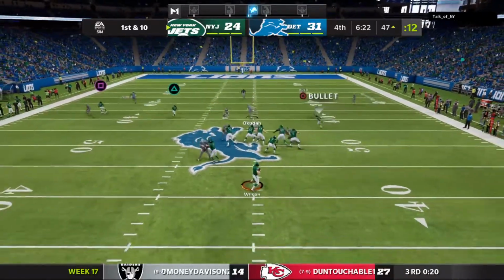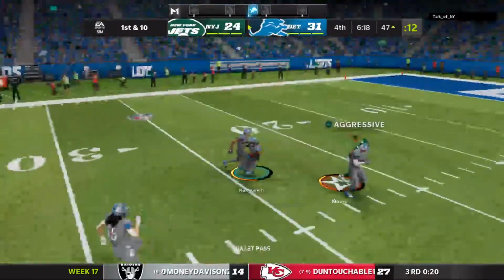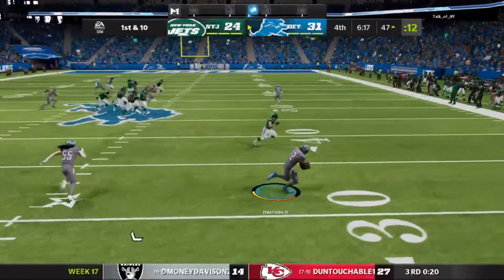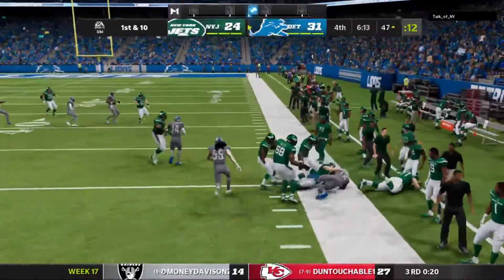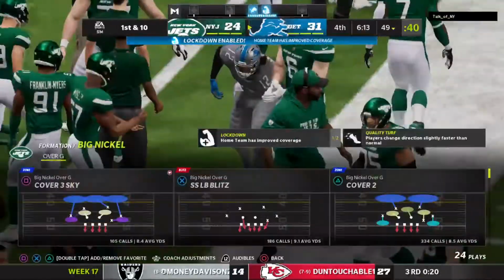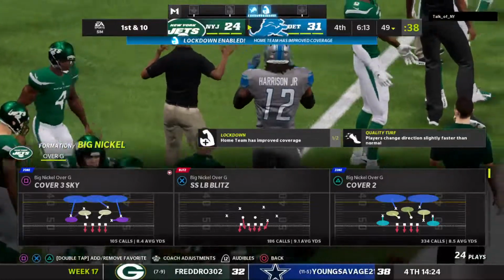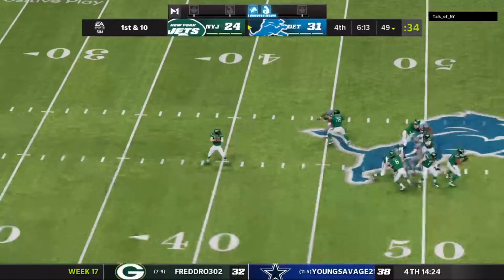Wilson will throw again. And he's going to be intercepted for the 3rd time thus far. Picked by Ronnie Harrison. And the Lions are going to have great field position here as this is returned just shy of midfield. Boy, so another interception. It feels like he's starting to unravel a little bit.